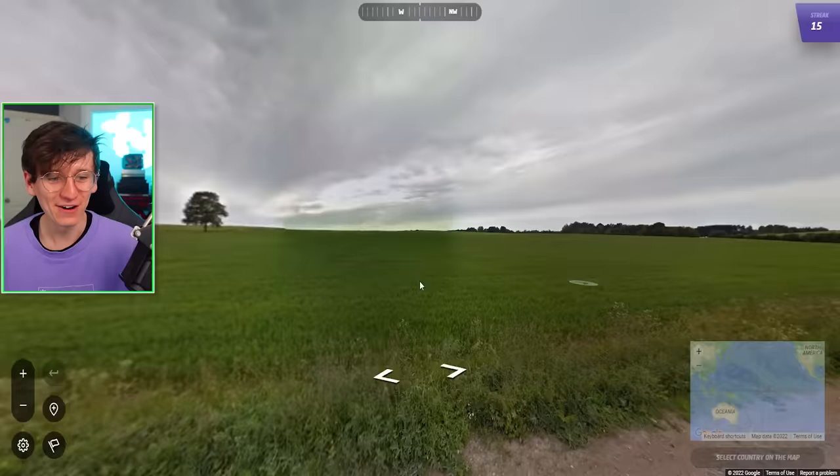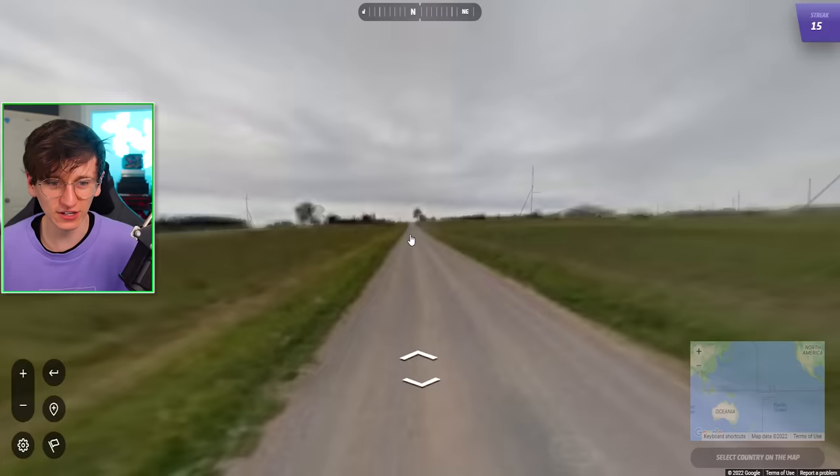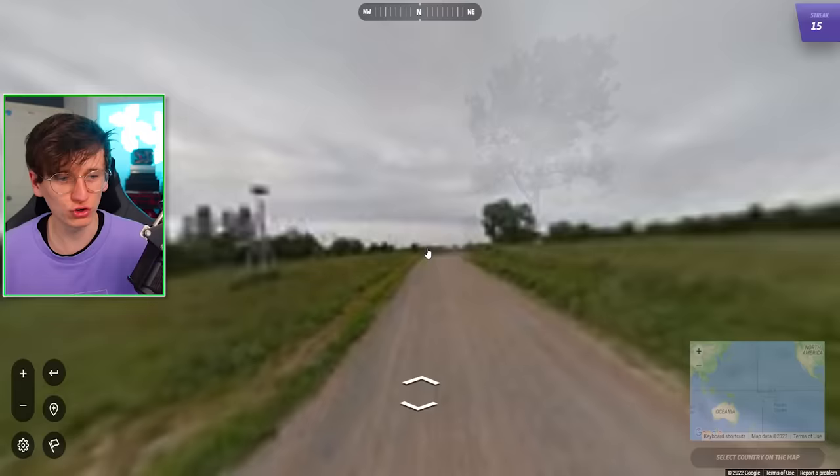Yeah. Oh, rural again. Okay, right. Get your walker boots on, Jack. We're off. Let's see if we can hopefully stumble upon something relatively soon. So we're in a very flat area, but we do have a town coming up. So it could be the Netherlands.